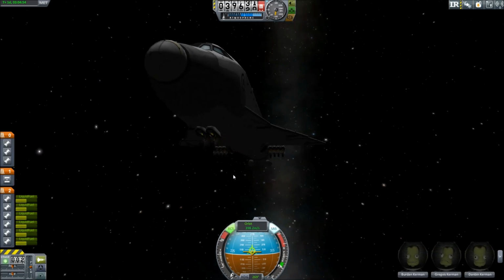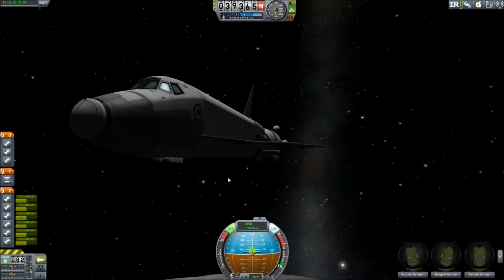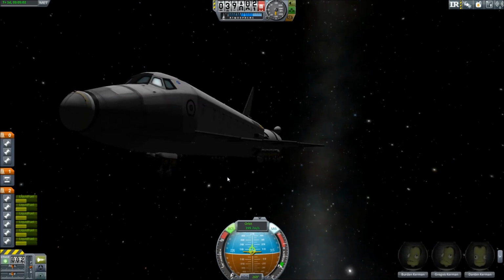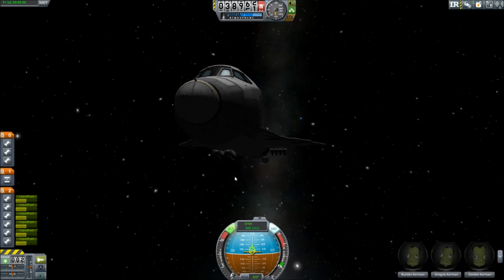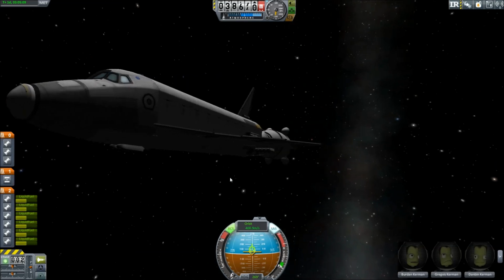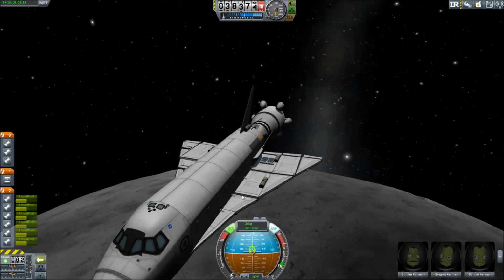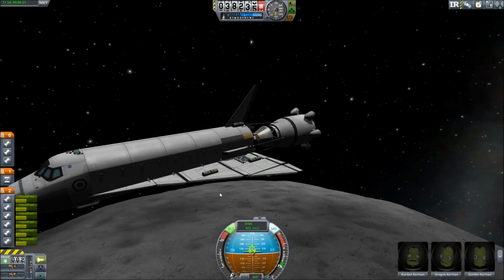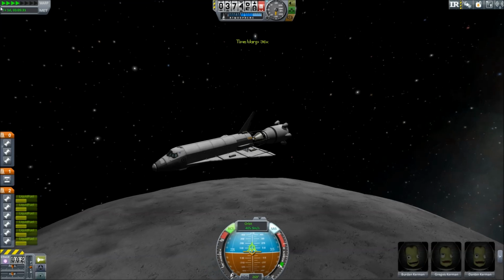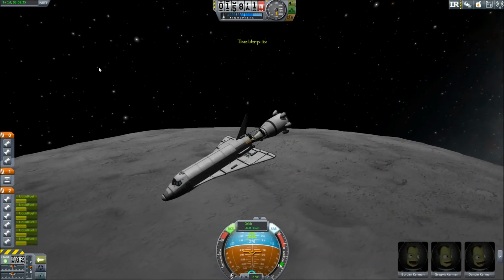Let's just do a test of our landing gear. Check. Checkity check check. In fact, we could put it down now, but we won't. Okay. Going to space. DJ High Altitude coming in.